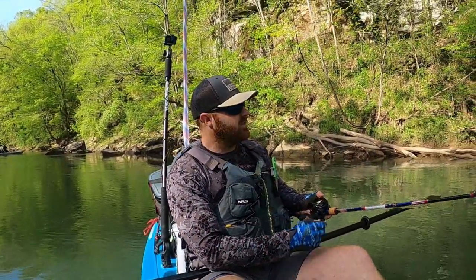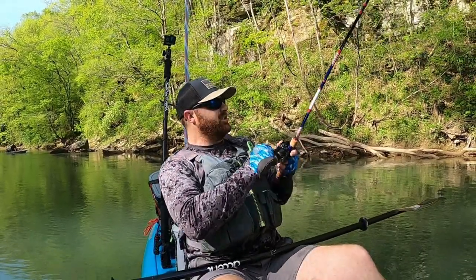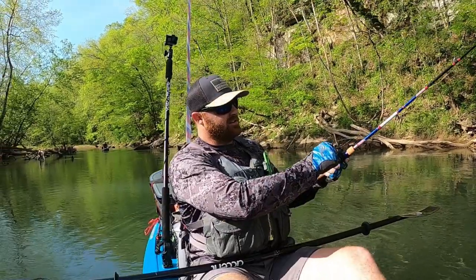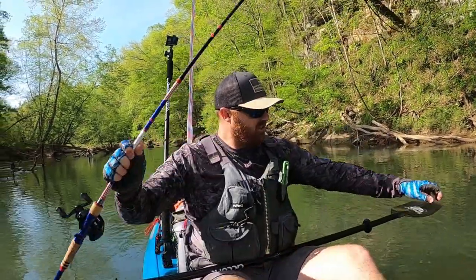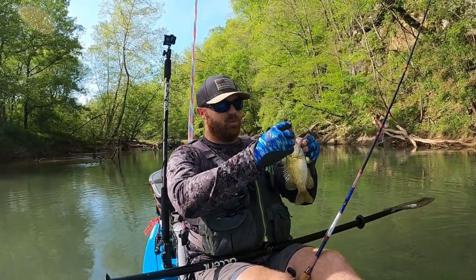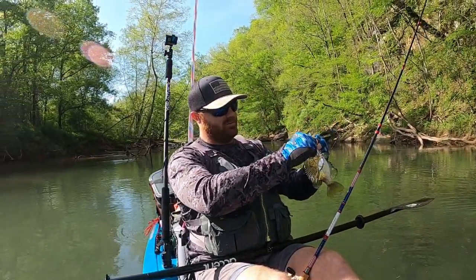Back to day two of the kayak camping trip. Oh, I just got fish on. Perfect timing. Looks like a black perch on the spinnerbait during the intro. Sweet, on the trailer hook.